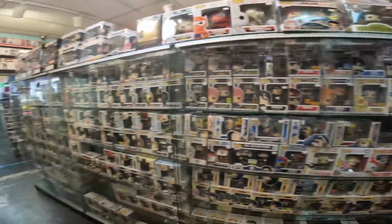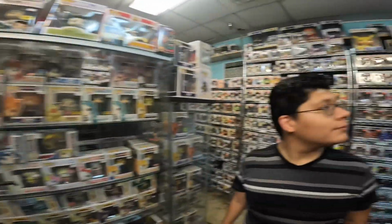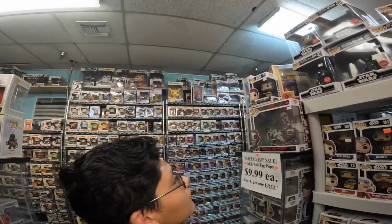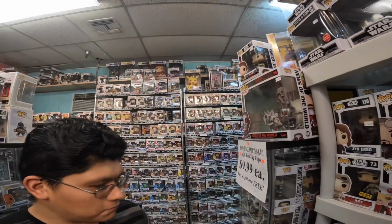And of course, it wouldn't be complete without the pop figures. Tons and tons of pop figures. I never really got the point of pops.